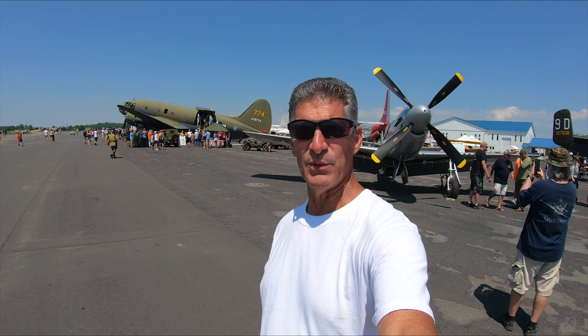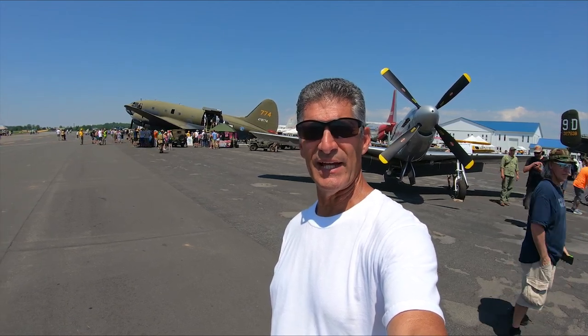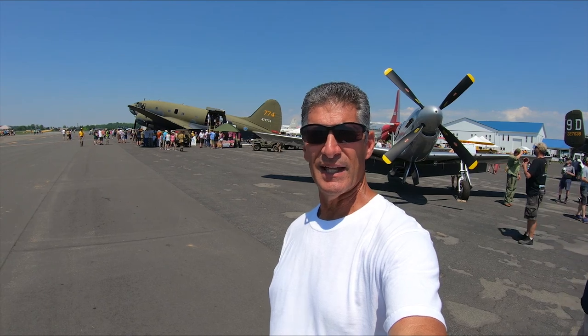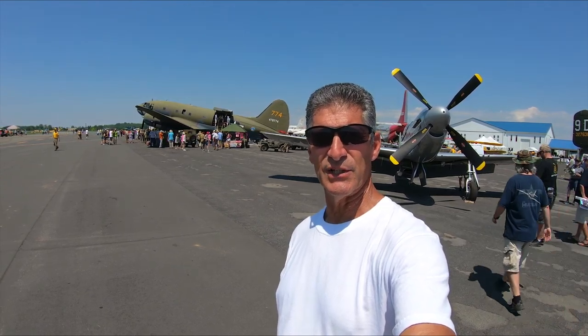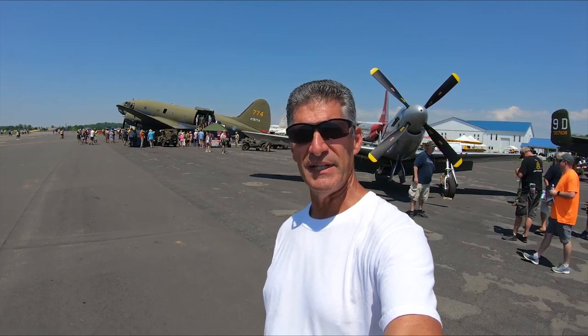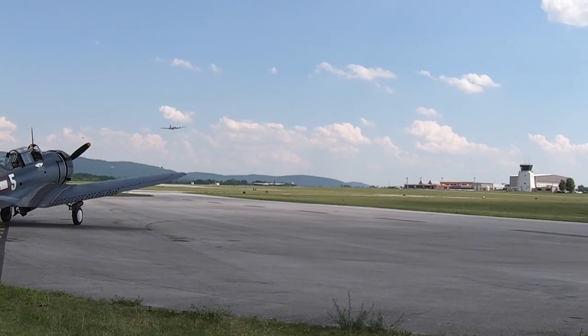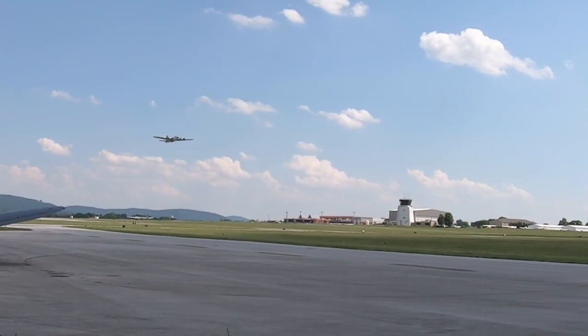It's the 30th annual, and it's put on by the Mid-Atlantic Air Museum. A lot of really great aircraft here, really spectacular show. If you're into the old warbirds, this is a place that you want to be. Here's another version. Here is Yankee Lady. This airplane, the Boeing B-17.